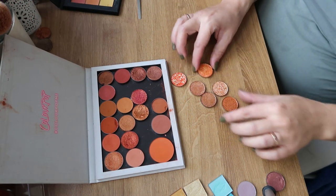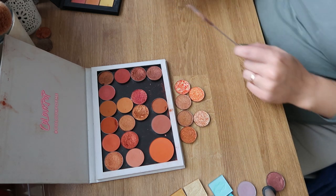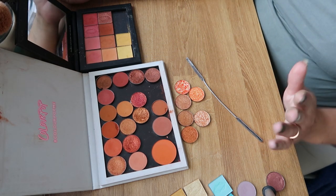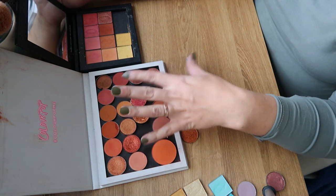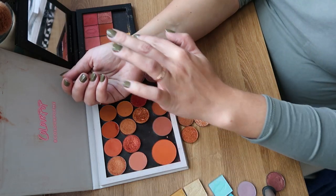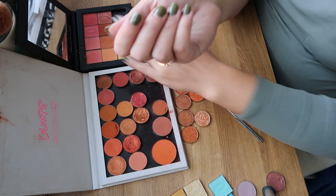I didn't know I had so many shimmery Glam Shop oranges, and I have a few here from Lethal Cosmetics as well in mattes. So let's get through these as well. You can see there's a bit of orange and a little bit of more burnt shades. Let's start with mattes. A little bit of lighter oranges right here. Love them both.